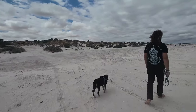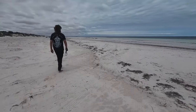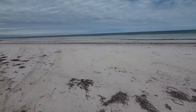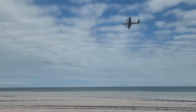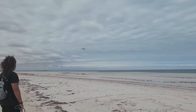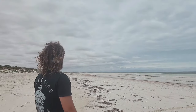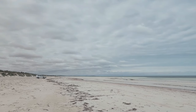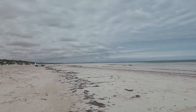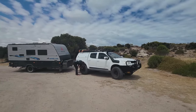So we just got to the beach. We've parked up at the entry and we're going to walk up and see how soft it is to see if we can get the van in. Okay. What? As you do down the beach. Oh, excuse you.